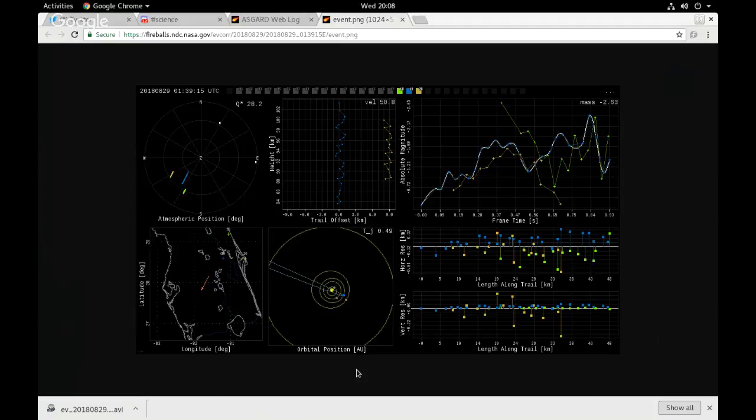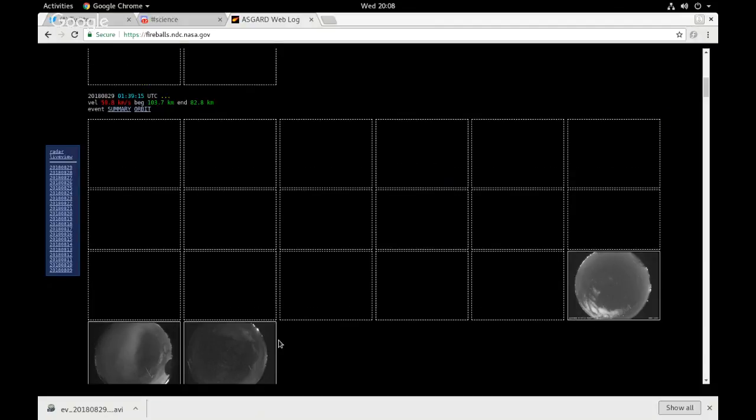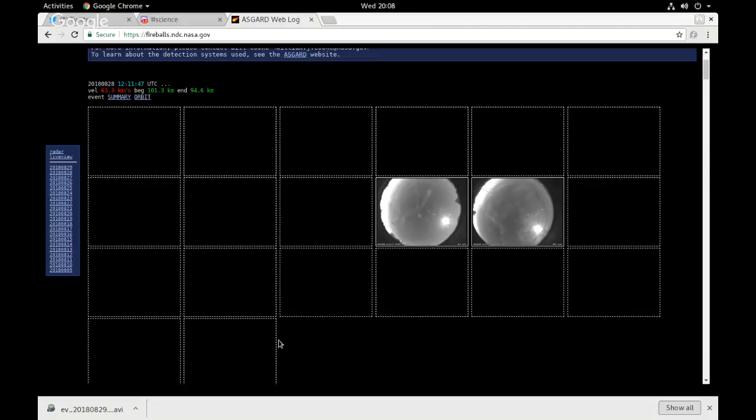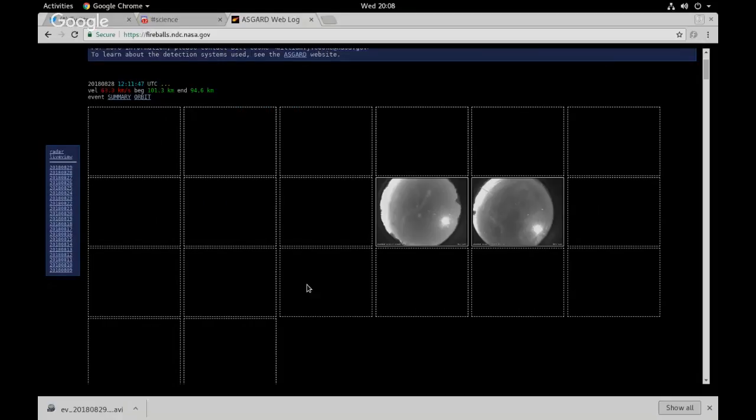This, I guess, is more like what I would expect from a meteor detection site, right? Actual data. Now, of course, this isn't data, this is just the plots of the data. But I'm thinking that the data is probably available if I dug around a little bit. But these are all meteor events that happened yesterday, right? Now, this looks kind of funny. Let's look at this one just for fun here. We'll save it.